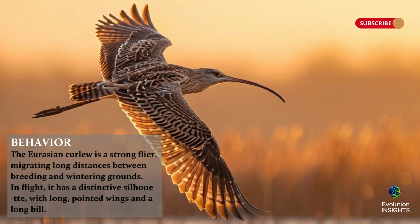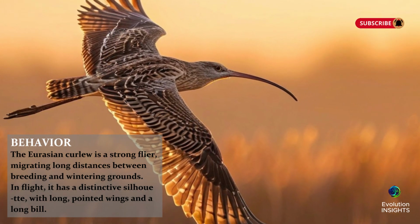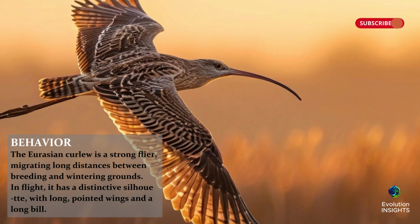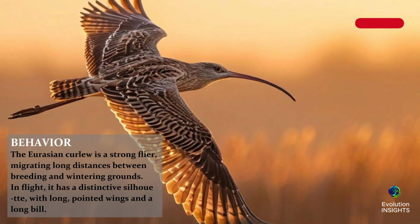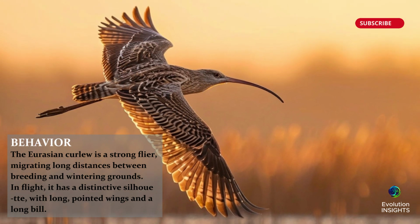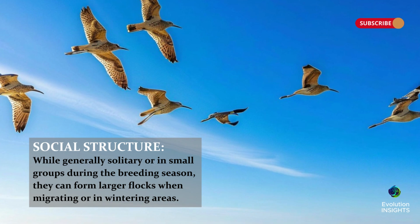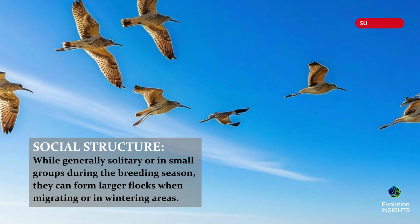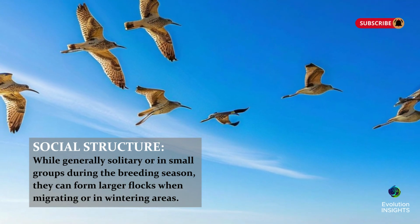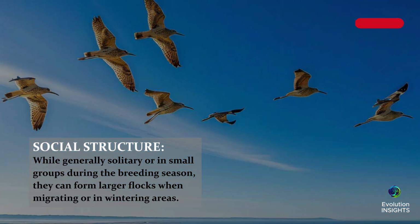Behavior. The Eurasian Curlew is a strong flyer, migrating long distances between breeding and wintering grounds. In flight, it has a distinctive silhouette with long, pointed wings and a long bill. Social structure. While generally solitary or in small groups during the breeding season, they can form larger flocks when migrating or in wintering areas.